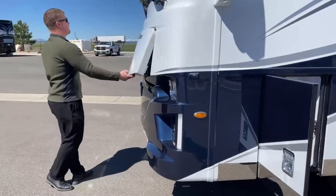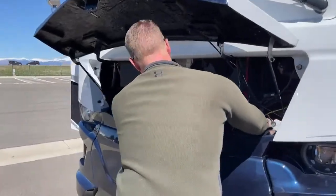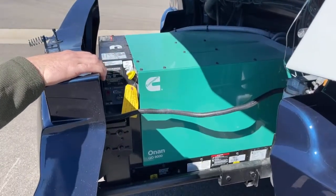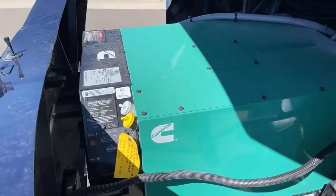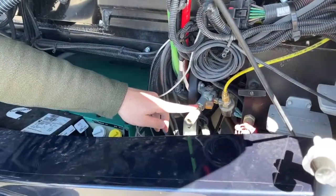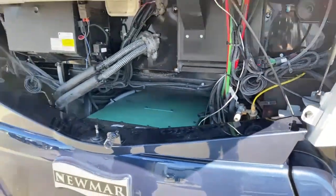Now the Dutch Star comes with a gas prop assisted hood so that you don't have to fiddle around with a prop there. Now in this compartment, mostly just electronics, but we also have the release for our Cummins Onan quiet diesel generator. So this is a brand new one, but in that compartment we also have an airline here. If you want to fill up your toys, if you need to fill up your tires for some reason, you can do that there. A little water spigot, just, you know, try to give you as much versatility as they can.